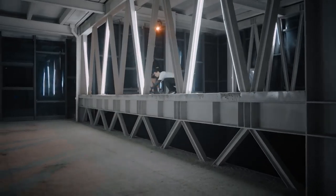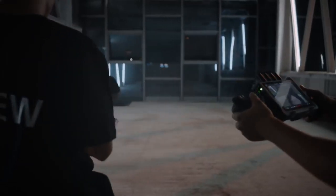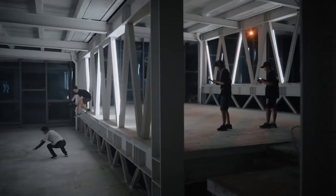In professional projects with large crews, communication and quick feedback are absolutely critical. The powerful transmission system of Ronin 4D provides even more possibilities. Let's explore the technology behind it.